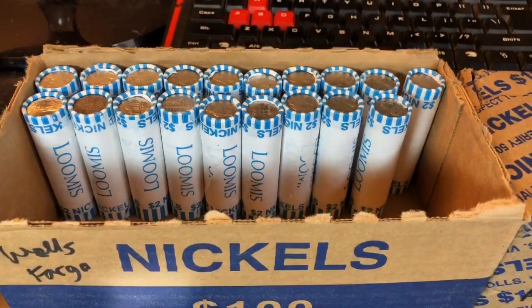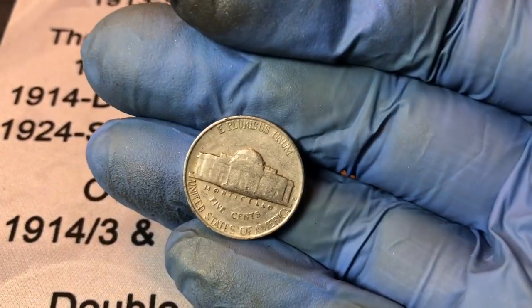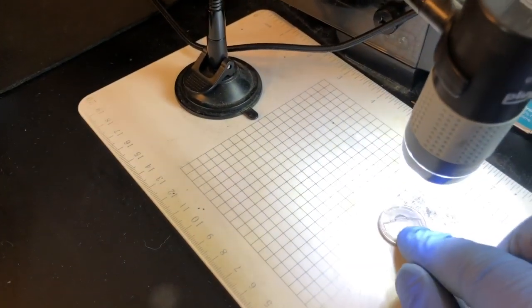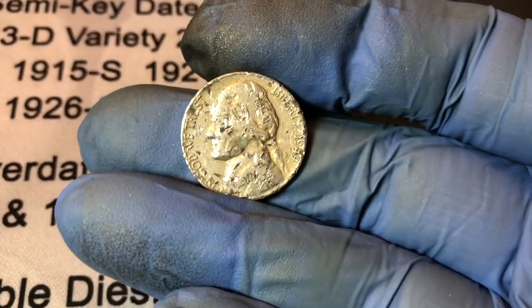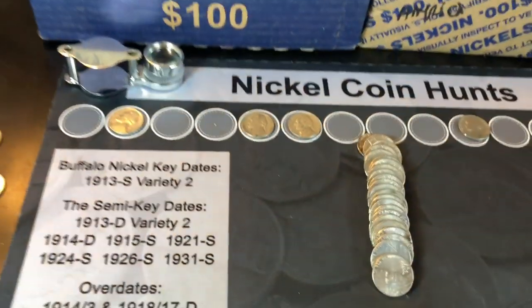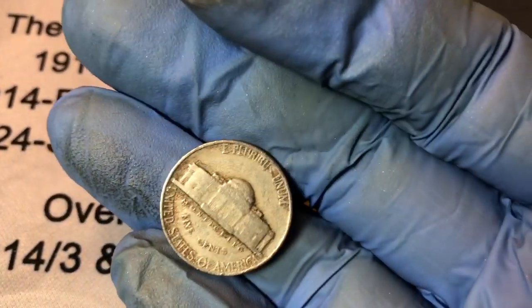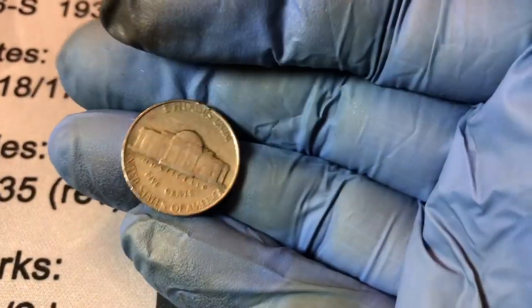Roll 24. We finally got our first 40s nickel of the box. The 1947 Philadelphia. Roll 31. Sifting through the barrage of 2019 Denvers, we did find another 1940. And I believe this one is San Francisco. It is 1940 San Francisco. Roll 32 I had to do a double take on. It's chewed up, but it is a 1949 Philadelphia. We'll take it. It counts as points. Roll 34. Starting to find some 40s nickels. This one's a 1948 Philadelphia. Same roll. 1946 Philly.